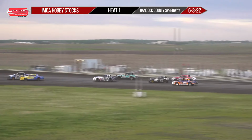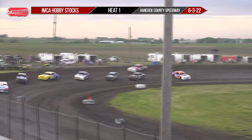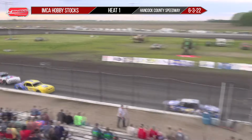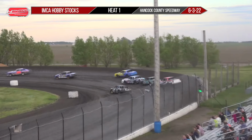At 35, Lucas Shetler will be your race leader. Your pole sitter, Jace Hansen, falling back to third. Car around at the bottom of turn 4. Keep it going, buddy. Do a 360, and we're still lean, mean, and green as we come into turns 1 and 2.